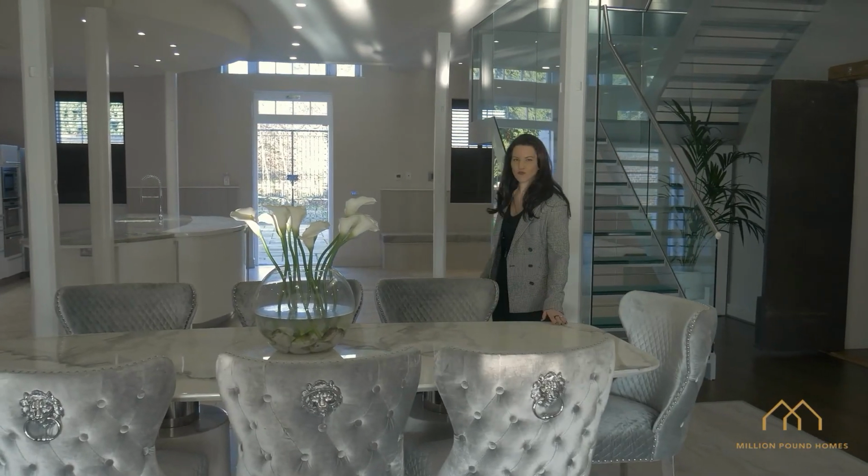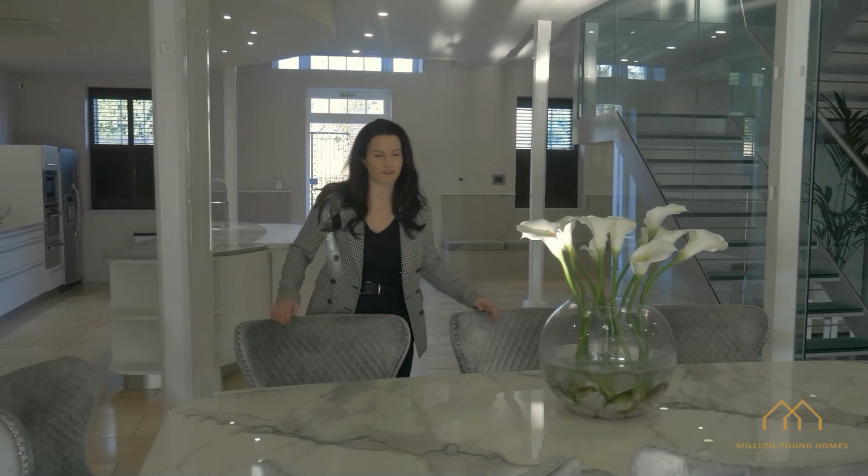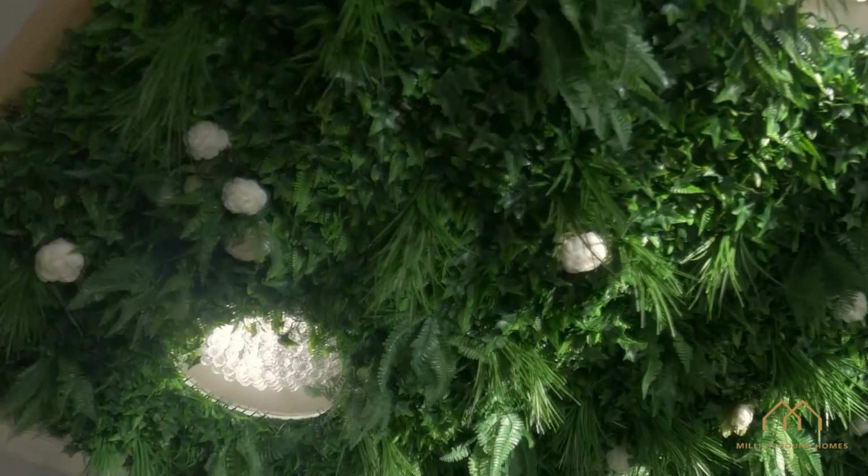Okay, so we've got this cool dining table, it's marble. It will fit all your family and friends around. It's really cool. You've got the nice centerpiece at the top there. And what else can you say about such a cool area to dine in?